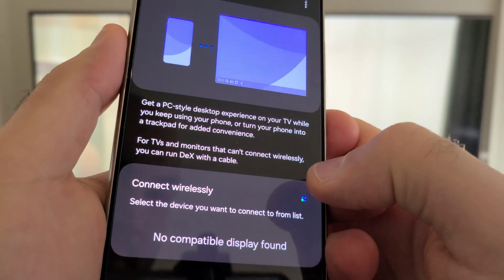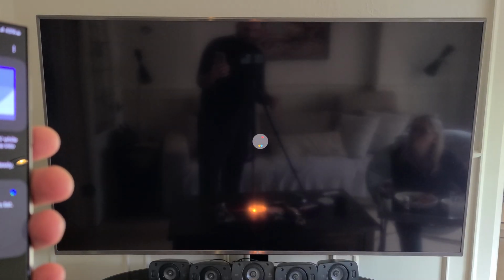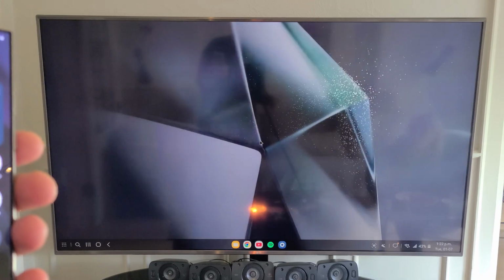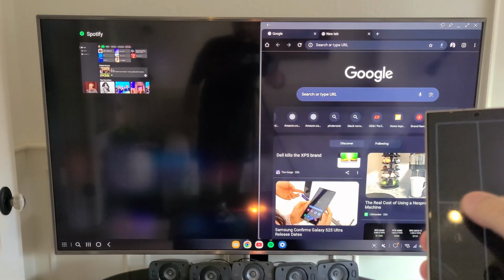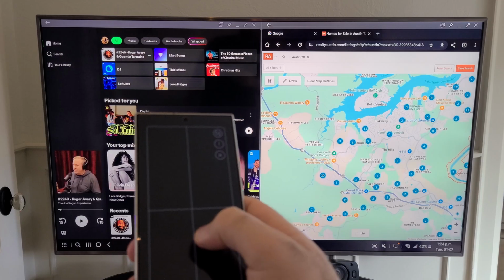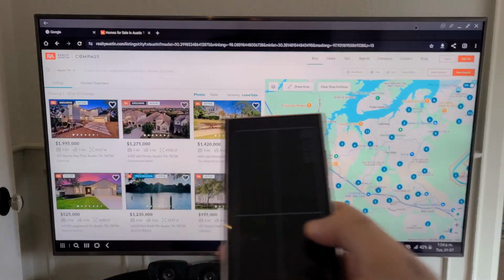Now, another very cool feature is Samsung DeX. What that does is it takes the One UI operating system and switches it to a desktop mode with a taskbar at the bottom, floating windows, just like what you would see on Windows or Mac or a Linux desktop. And that way you can actually use the phone in a desktop mode, and you can wirelessly connect to smart TVs.